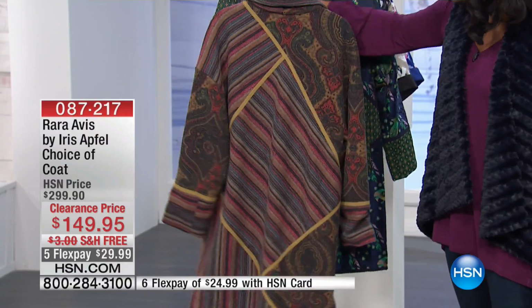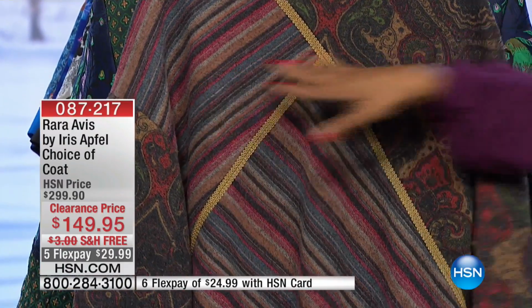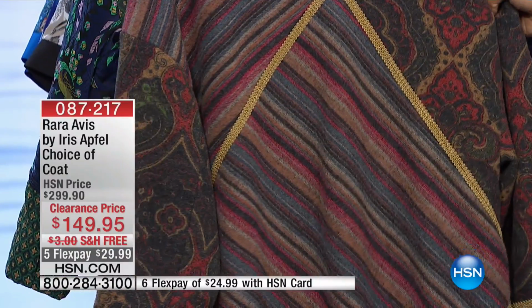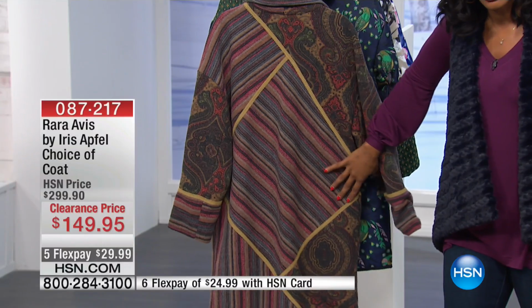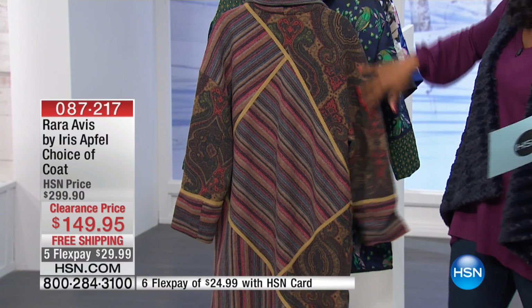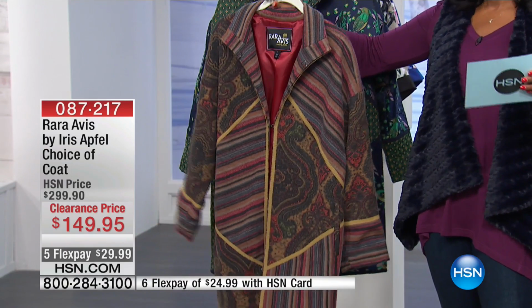Look at the back of this. And then you can see all of this great trim that's separating. It's almost the way you would do a quilt, except it's not a quilted pattern. It's just a combination of different materials right there. So this one is your aubergine choice, and it's called your coat of many colors.